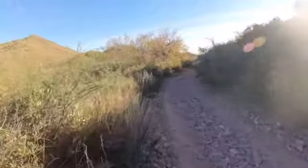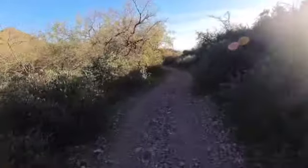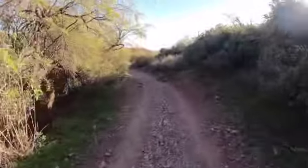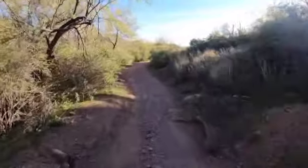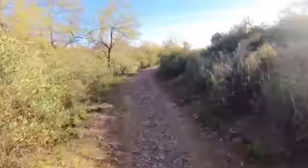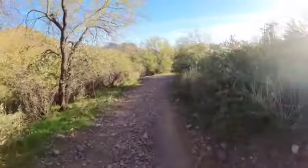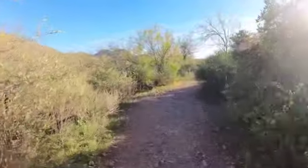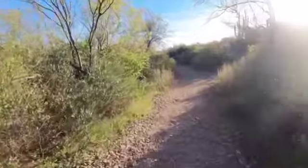But anyway, thanks for joining me today on this trek of a turtle. It was probably one of the harder hikes that I've done in the area, and the longest hike that I've done in the area. But anyway, hope you enjoyed it. Hope you get some information out of it. I hope you get to come out and enjoy some of these trails.